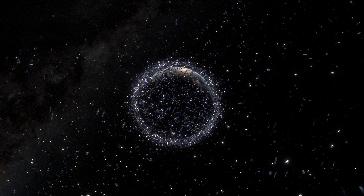However, it's not made easy by decisions such as that of China a few years ago to use a disused weather satellite for target practice, blasting it to bits in a show of its military and technological prowess, but in the process leaving thousands to millions of bits of shrapnel, too small to be tracked, orbiting the planet in a deadly cloud threatening the safety of everything in its path.